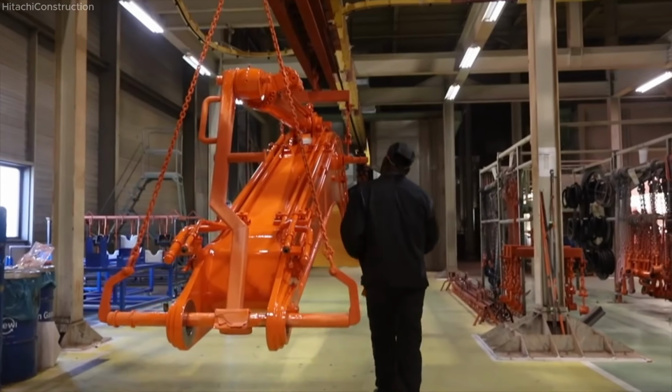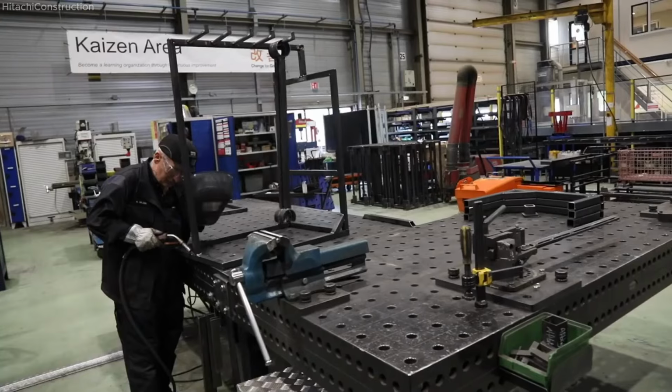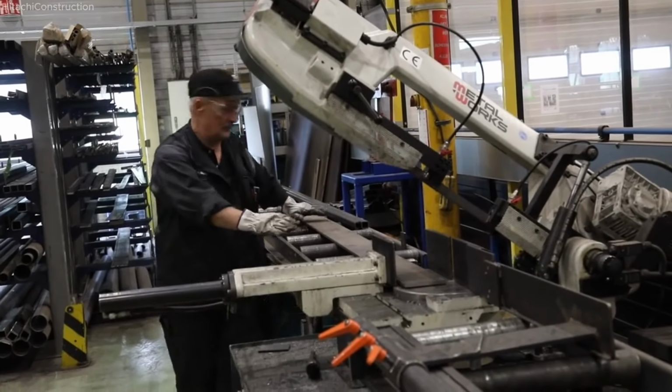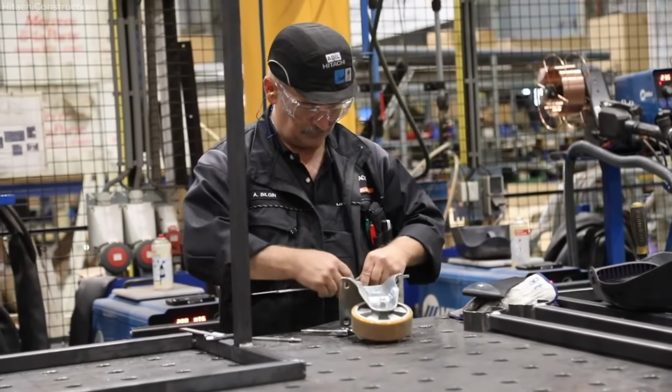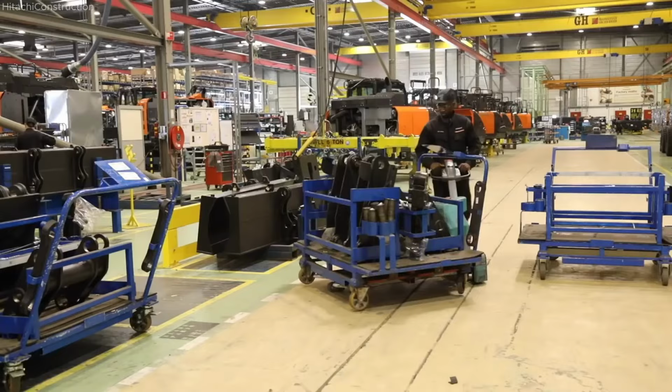In the final stage, machines undergo functional testing to check for hydraulic leaks, pressures, and operational speed. A last inspection under strip lights ensures cosmetic quality and exact specification compliance before delivery to the customer.